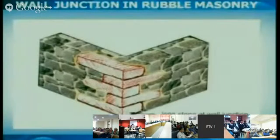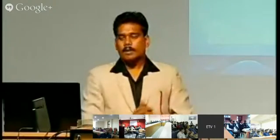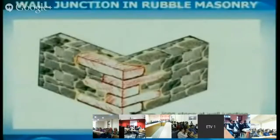Likewise, if you construct the wall corner like this, it will fall down. It should be properly anchored so that this weaker zone and this stronger zone can act uniformly and perform better. That's why we should go for a longer stone at the wall junction like this.